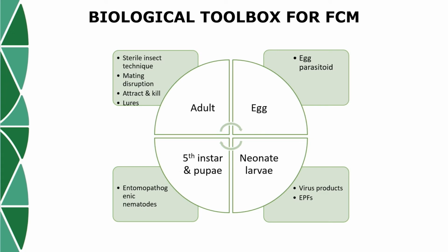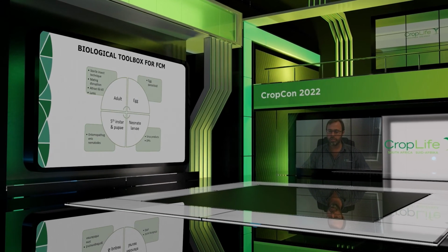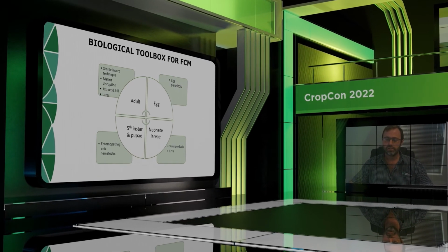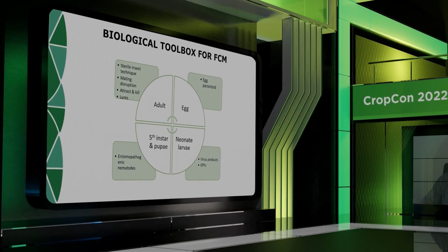So when we have a look at the biological toolbox for false codling moth, I've split it up into the different life stages. From an adult perspective, there is a sterile insect technique program available in South Africa. We have various mating disruption products available, an attract and kill product, and a few lures on the market. These are pheromone lures, which allow us to monitor the population phenology over the season, and we can use this information to inform our pest management practices and structure our IPM programs.